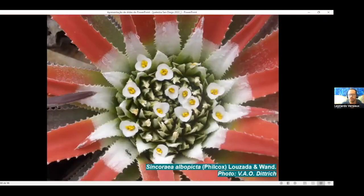This is very famous. Syncoria albopicta used to be Orthophytum albopictum. It has this dense indumentum around the inflorescence. So this is the meaning of the epithet. Albo means white.